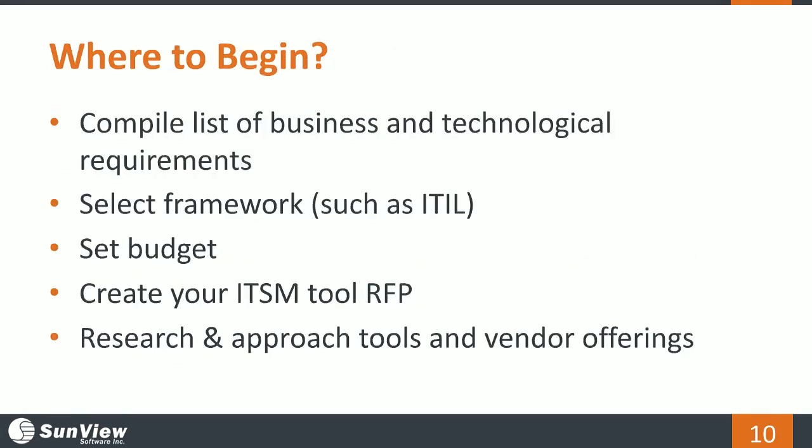So where do you begin? Here's just a really high-level list of where you would start with your RFP before you can approach vendors. Things like budget, your framework, technological requirements, and the RFP itself.